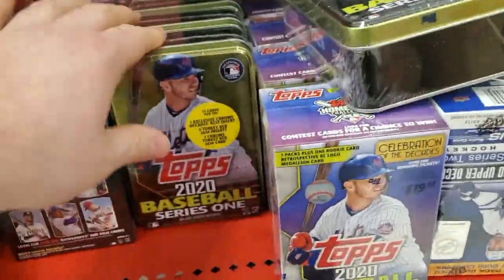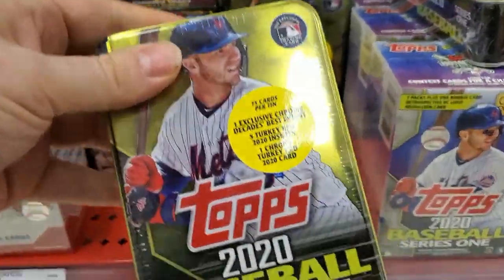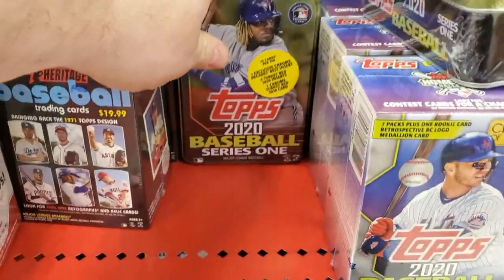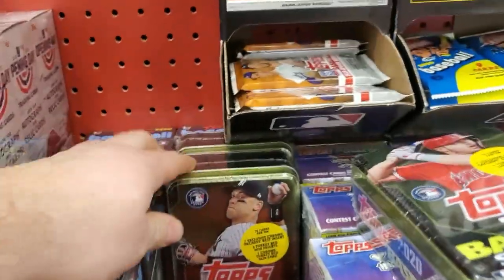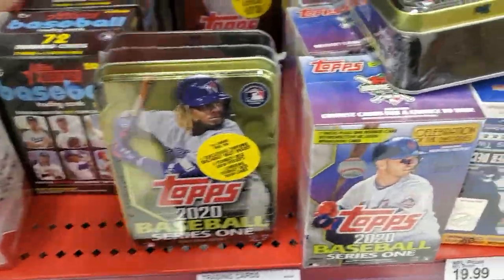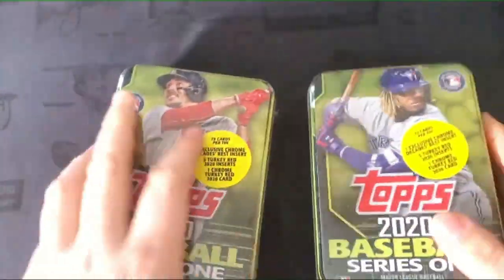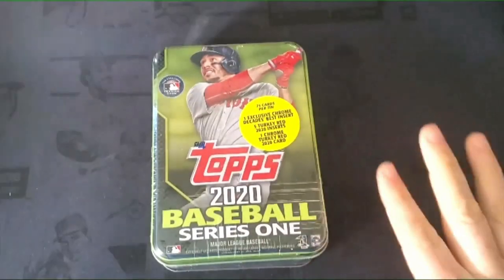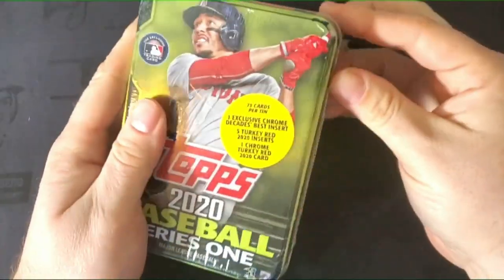Oh man, sweet. There you go, Joe. All right, guys, mission accomplished. I was able to pick up a few tins, including the sought-after Pete Alonso tin for my PC.